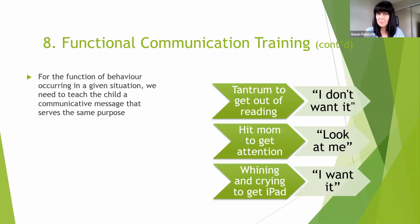So for the function of the behavior that we're talking about occurring in a given situation, function again meaning the purpose behind the behavior, why it's occurring, we need to teach the child an equivalent communicative message. If they're having a tantrum to get out of doing reading, you need to teach them an I don't want it message. If they're hitting mom to get attention, you need to teach them a look at me message. And if they're whining and crying in order to get an iPad, it's an I want it message. So you see that this is equivalent to escape, attention, and tangible.